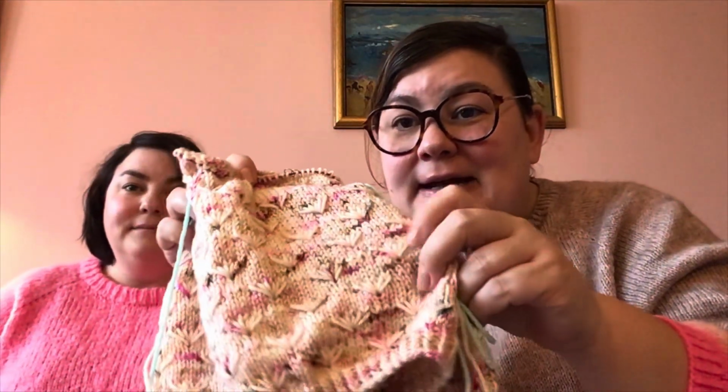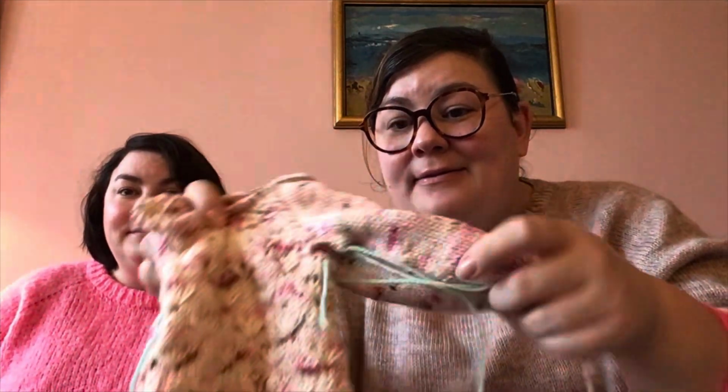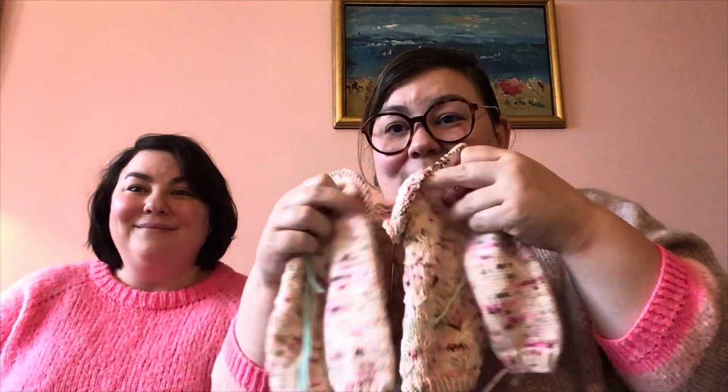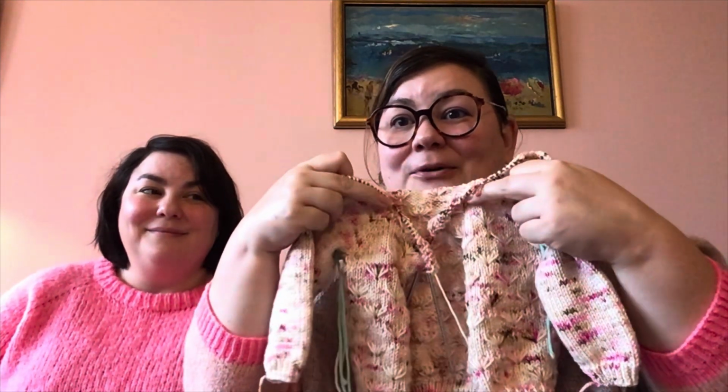It's got this nice flower pattern all over it, and I'm using Hedgehog Fibers Merino DK in the colorway Teacup, which is one of my all-time favorites, and I'm really happy that I was able to get some for my niece. And this you did a dye to order, right? Yeah. They dyed it for me.